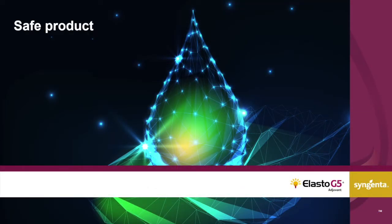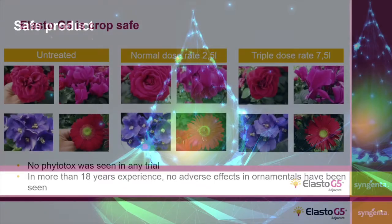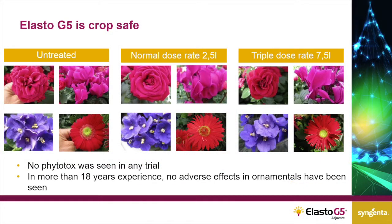So from a safety point of view, which is critical, it is very crop safe. We've never seen any phytotoxicity ever in any trial. In more than 18 years of experience, we've been using it around Europe for a while now. No adverse effects in ornamentals have ever been seen. The images you've got there are untreated, normal doses of 2.5 litres and triple dosing. We've never seen any adverse effects from the Elasto.